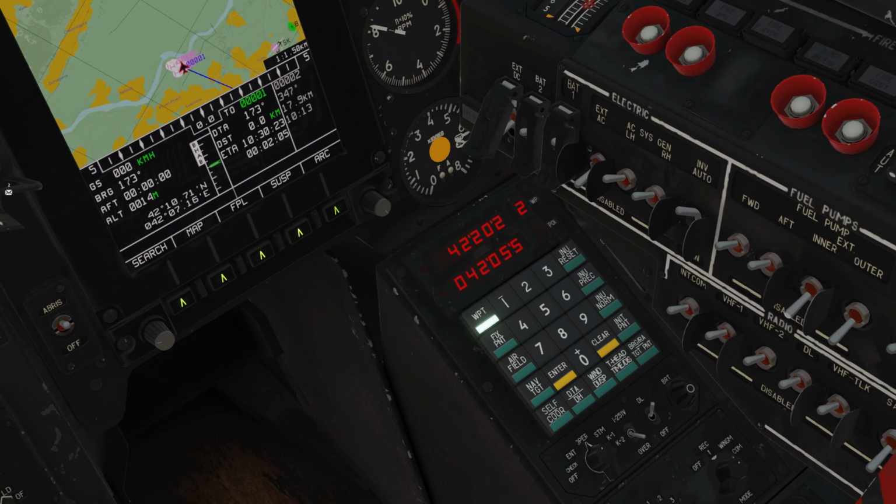These two systems work in parallel, meaning they operate separately. There's very few instances where you can input something on the PVI and have it show up on the ABRIS. One of those instances is nav target. You can have up to 10 nav targets.